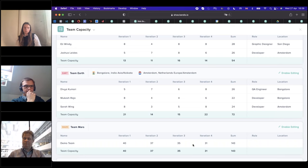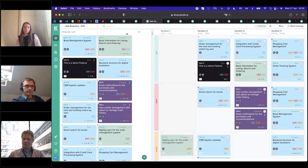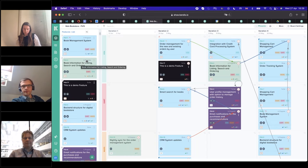So we've got that as well. We've also got, of course, the program board. You should sort of recognize it from the SAFe layout. We've got the features, which is on the left-hand side there. You can drag them out, you can reorder them accordingly. You can bring them all in from Azure DevOps or Jira. And of course, we've got the swim lanes, which are the teams.